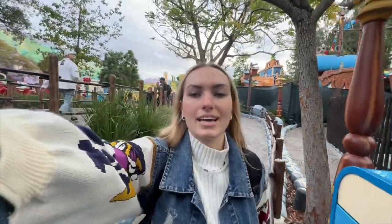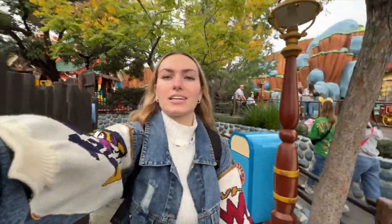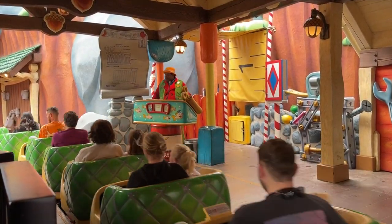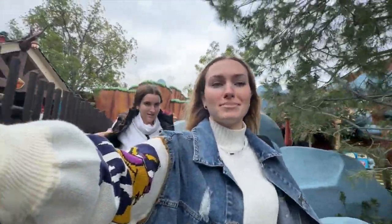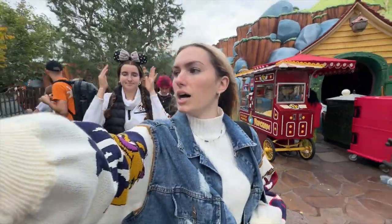Checking off our second ride here in Toontown. We just got in line for the Gadget Go Coaster. It's a 5-minute wait. What time is it? And it is 8:55. We are doing great. Well, that was a cute little coaster. Super sweet, thank you. On to the next one.